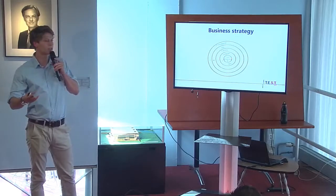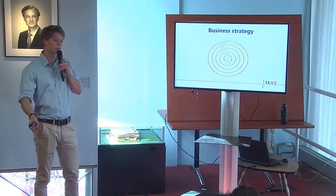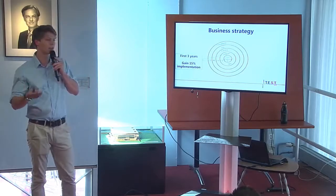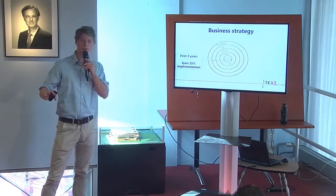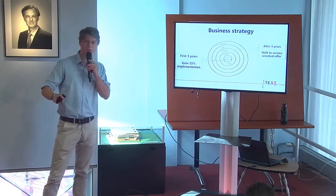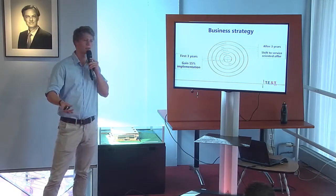Our business strategy consists of multiple layers. At first, we want to focus on selling the devices in combination with our software and cartridges. And our goal is to gain a market implementation of 15% of the maximum potential market in only 3 years. And after that, we want to focus on selling multiple kinds of cartridges for multiple kinds of biomarkers and shift to a more service-oriented offer.